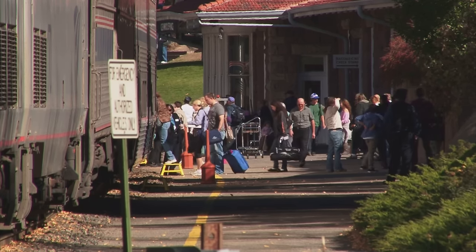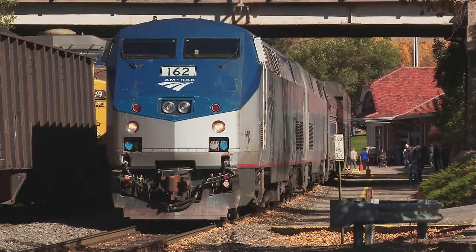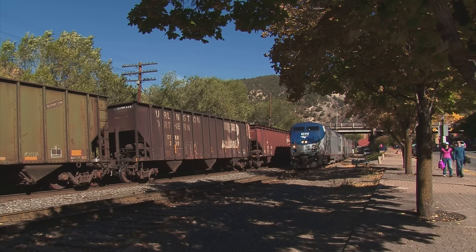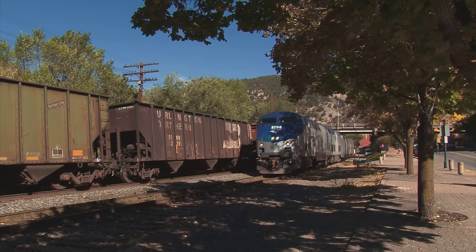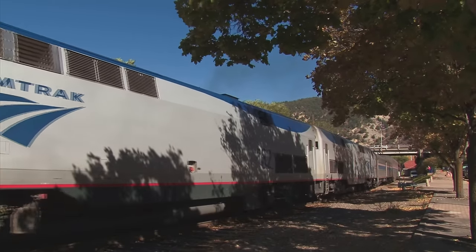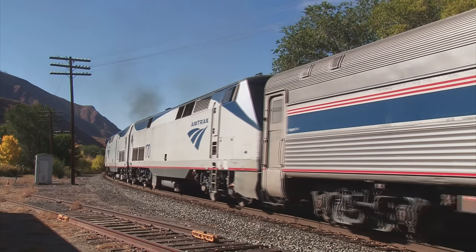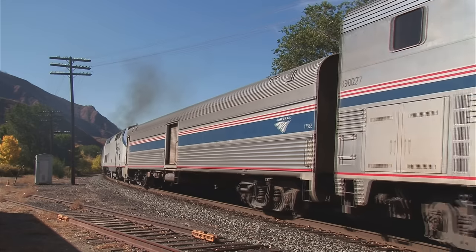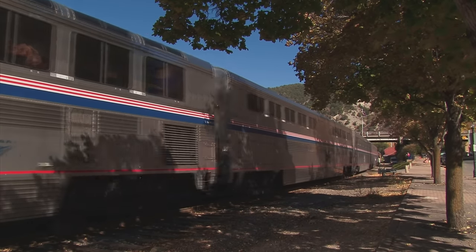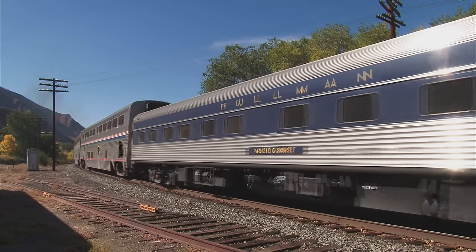People board the train, which will be continuing its westward journey momentarily. The engineer gives a warning whistle that the train will soon depart. We again see the private cars Pacific Sunset, Stanford, and Sunset as they bring up the rear of today's number 5.